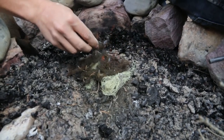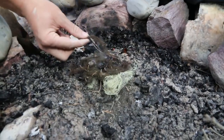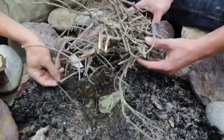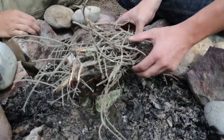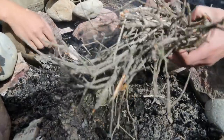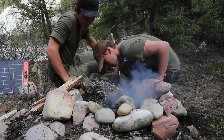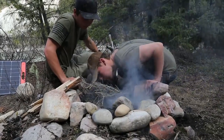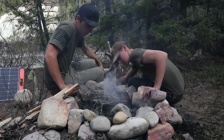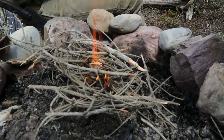There we go. Nice. Let it burn. Don't touch it. Just let it burn. Ouch. Still going. Leave it. So now most of the sticks are on fire.